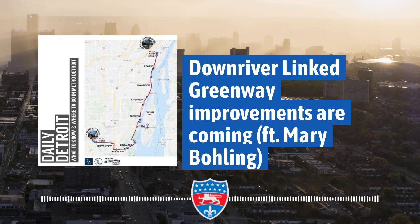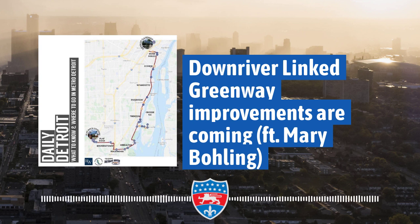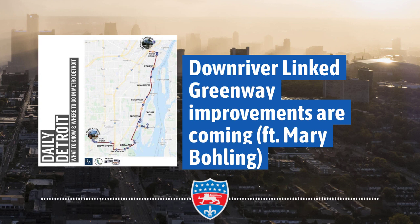Downriver Linked Greenways started back in 1998 as a way of improving the quality of life for our residents, but also thinking about how we attract visitors to see some of the 5,000 acres of parkland that we have in our region. So we've been working since then with the 21 communities downriver, which is just south of Detroit in southern Wayne County. And we've been putting in trails and linking people with those resources, both by land and by water. And you've been at this for a while. We were talking before we got on the air, 1998. So the work's been ongoing.